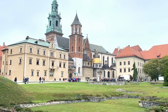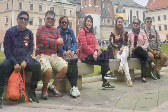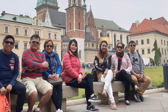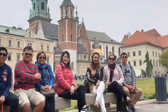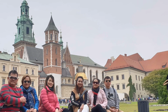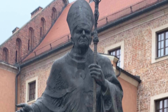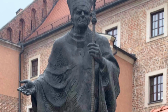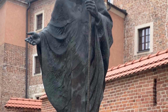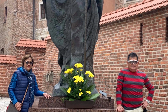The current castle was built in the 14th century and expanded over the next hundred years. In 1978, Wawel was declared the first World Heritage Site as part of the Historic Center of Krakow. In 1978, Karol Wojtyła, Archbishop of Krakow, was elevated to the papacy as Pope John Paul II, the first non-Italian pope in 455 years.